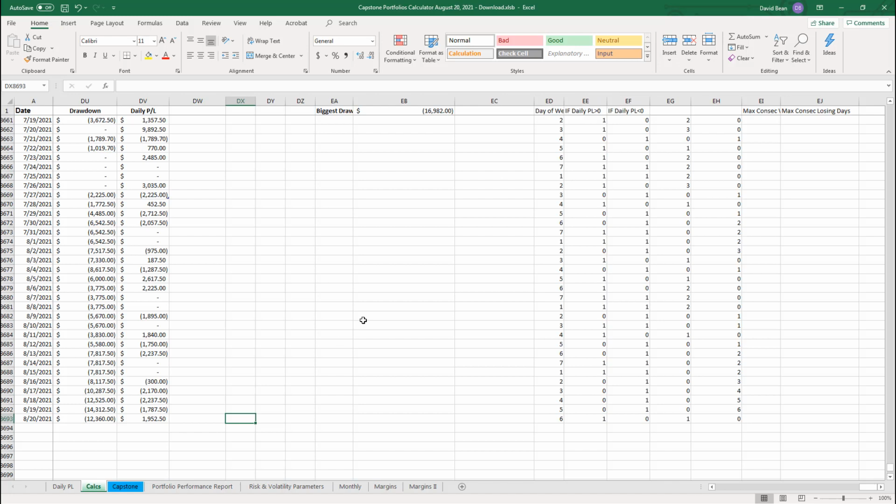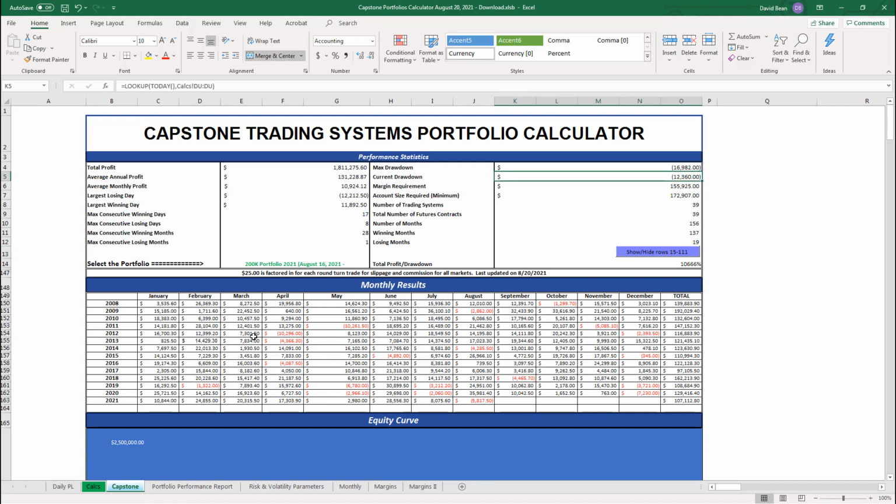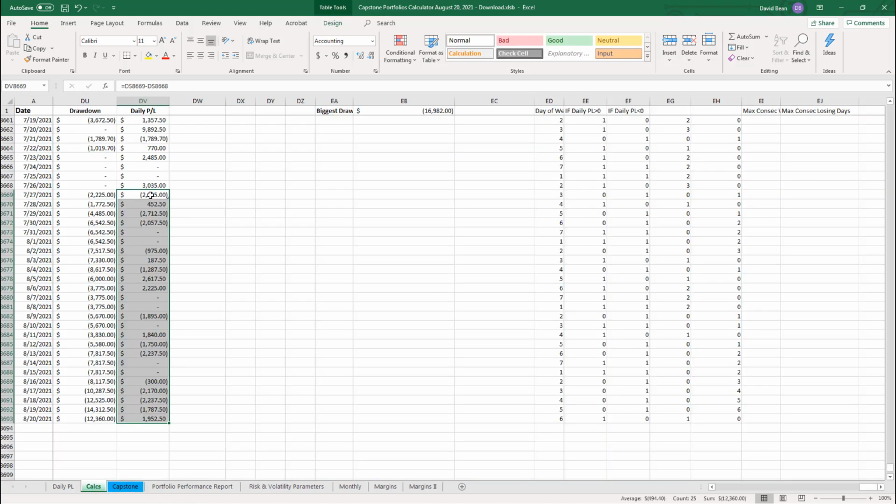The way to answer that is to see that the drawdown started on the 27th. The last equity peak was on 7/26. And if you sum up all these daily P&Ls, you can highlight them in Excel. You'll see 12,360 down there is the drawdown. So 12,360 is this drawdown. The sum of the daily P&Ls since the most recent equity peak on July the 26th is 12,360.